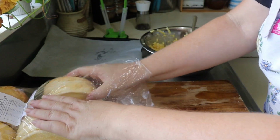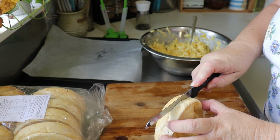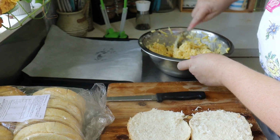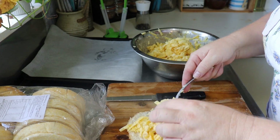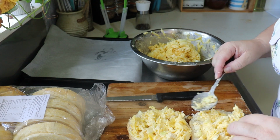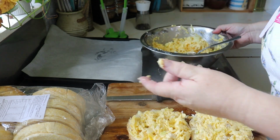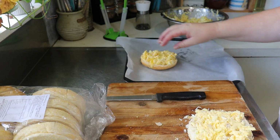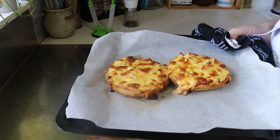So now I'm just going to grab, I'll just do one and slice them. And just put some of the mixture over the top, try and cover the whole of the bread. So I've still got heaps left, so it's probably do even more than that packet. And then I'm just going to pop it onto a tray and pop it into the air fryer. I've got a little air fryer oven. So I'm just going to toast that and I'll bring it to you when it's finished. Right, here they are.